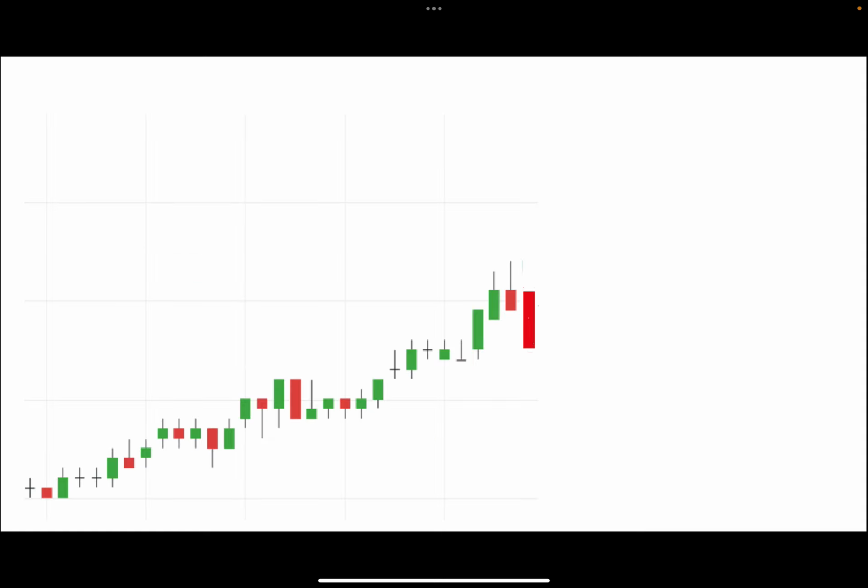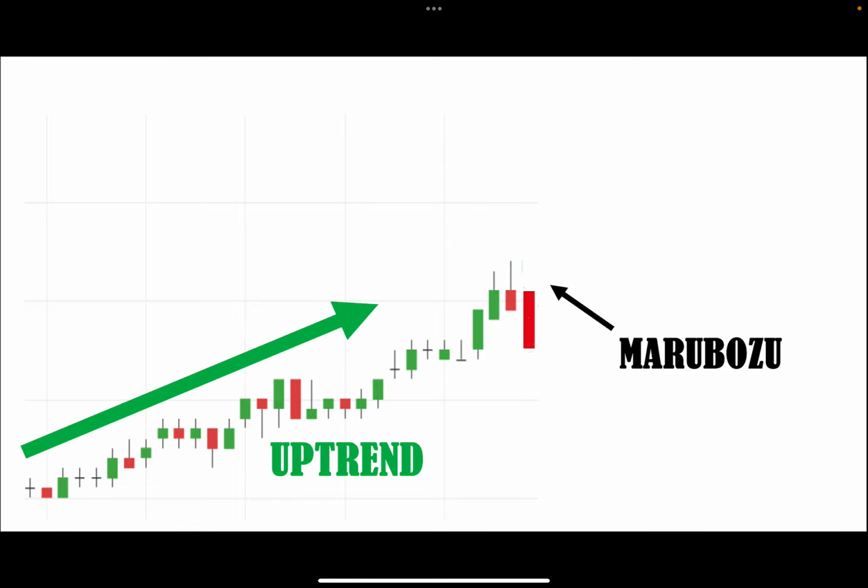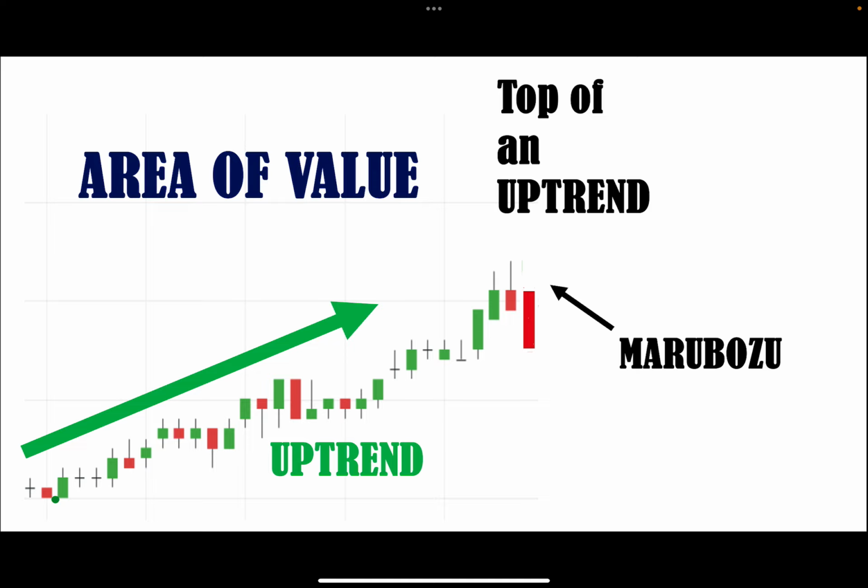Observe the chart. Here you will observe a Marubozu at the end. This red one is a Marubozu candlestick because its open is equal to high and its low is equal to close, and there are no wicks or shadows on this red candlestick. If you observe the trend, this chart is forming a series of higher highs and higher lows, so this is an uptrend. In an uptrend, when a Marubozu forms on the top of the trend, this top position is called the area of value.